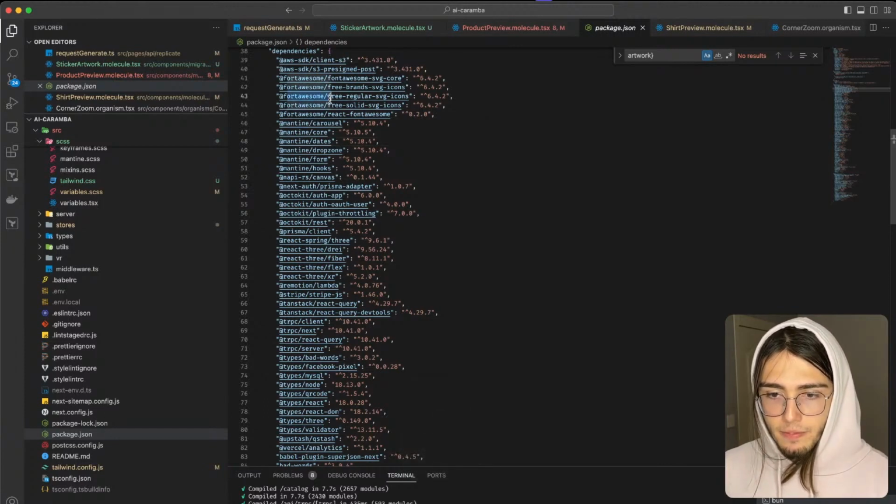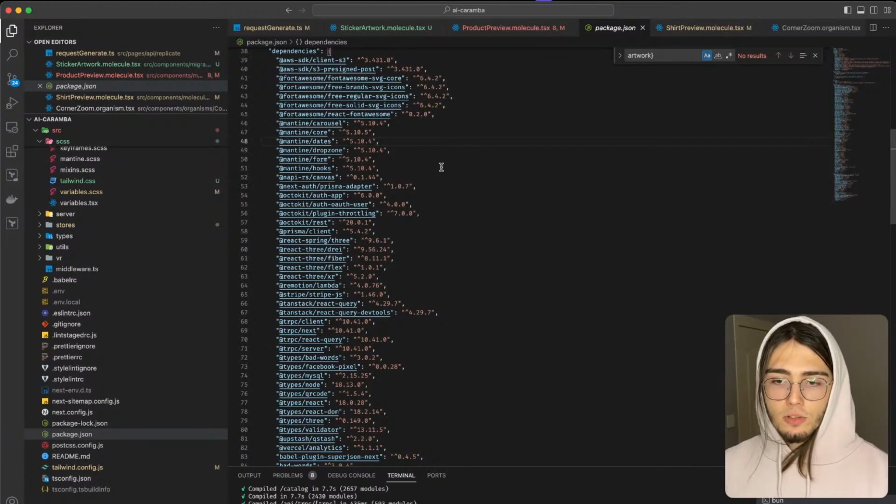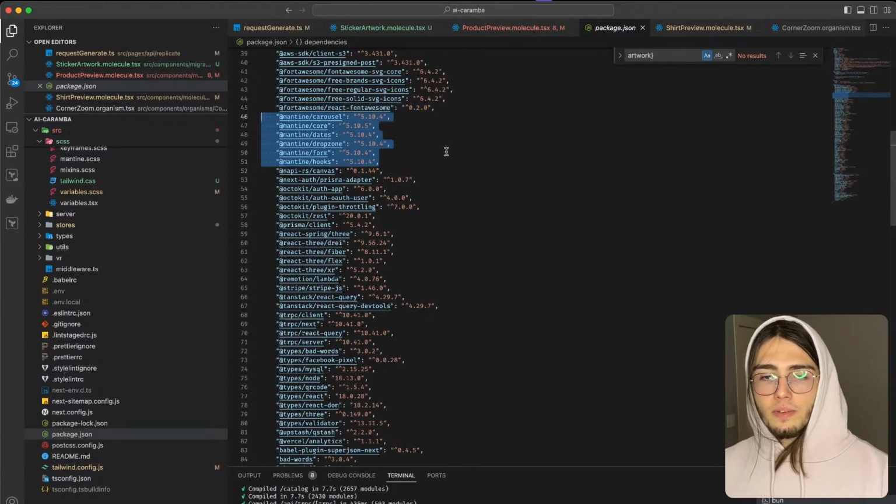Alright, so quickly, Fort Awesome, now known as Font Awesome. This is for all the icons on the website, really cool too. Mantine, I slightly regret using it. It messes up my search engine optimization. This is a component library for React.